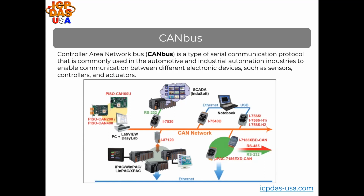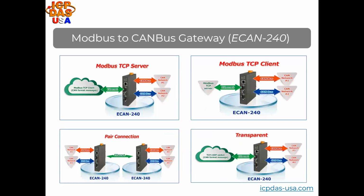CAN communication. The ECAN240 is a Modbus TCP to 2-port CANBus gateway. It provides CAN communication over Ethernet and Modbus TCP for easy integration with SCADA and other systems. The ECAN240 has 2 CANBus interfaces and can act as a CAN bridge or a CAN message router. The CAN message router function allows for 2 to 4 different CAN networks, ensuring they can communicate with each other.